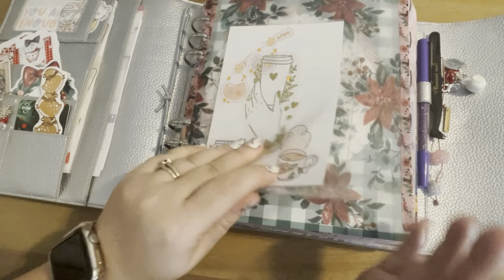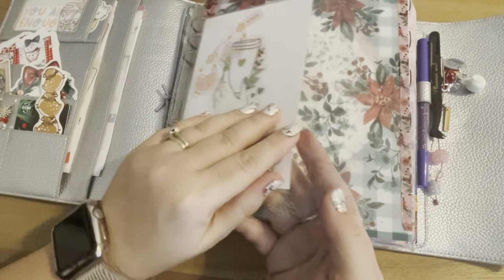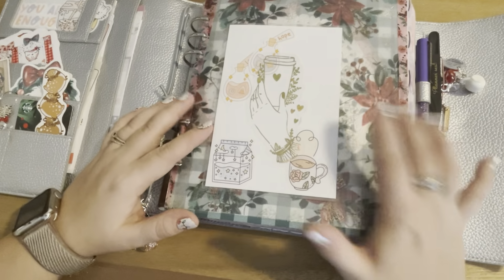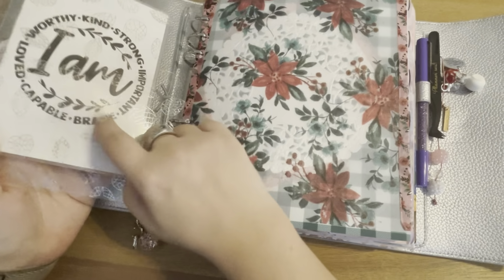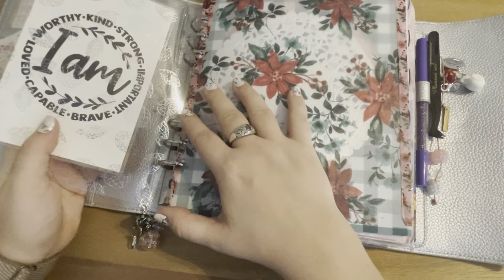And then I popped this, what is it called? This sticky pocket? Yeah, sticky pocket from DEK Designs. It was just from a sub box. I put that in there. And then I used this journaling card. Honestly, I do not remember where it's from.